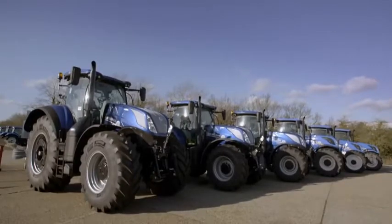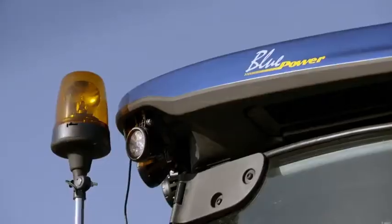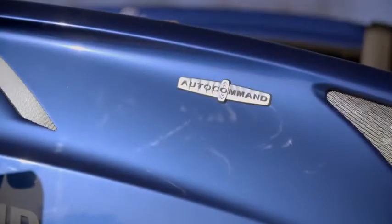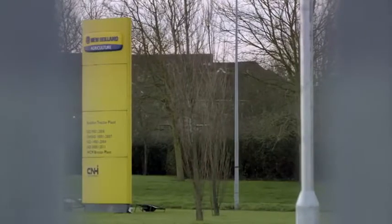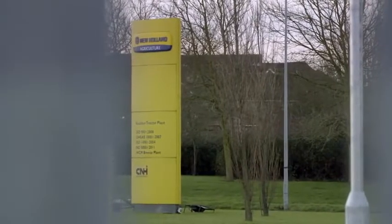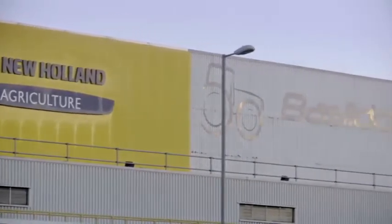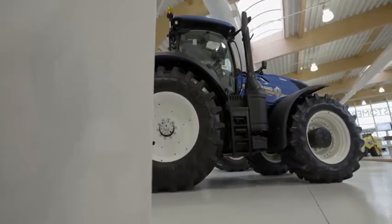New Holland has been making agricultural machinery for over a century. They started in 1895. Today, they are one of the largest tractor manufacturers in the world. The biggest tractor plant in the UK and one of the largest in Europe is at Basildon, near London. There are over 1,000 staff and 2 kilometres of assembly line. It's where New Holland produces its huge T7 heavy-duty tractor.